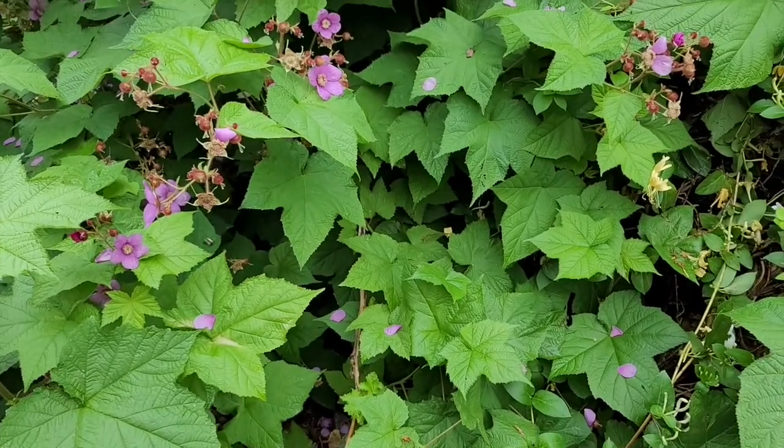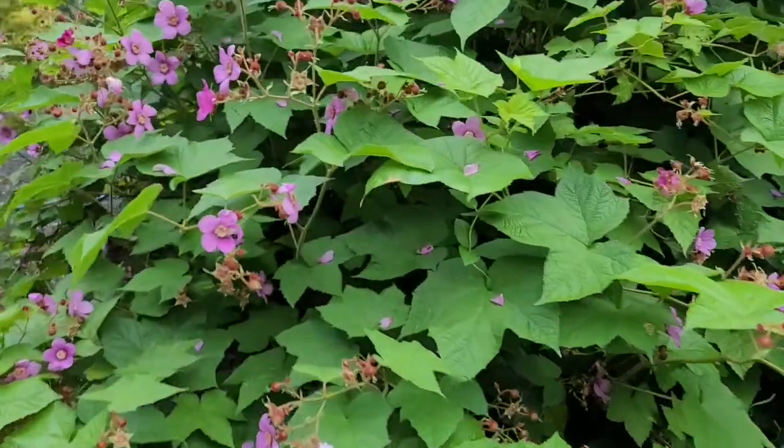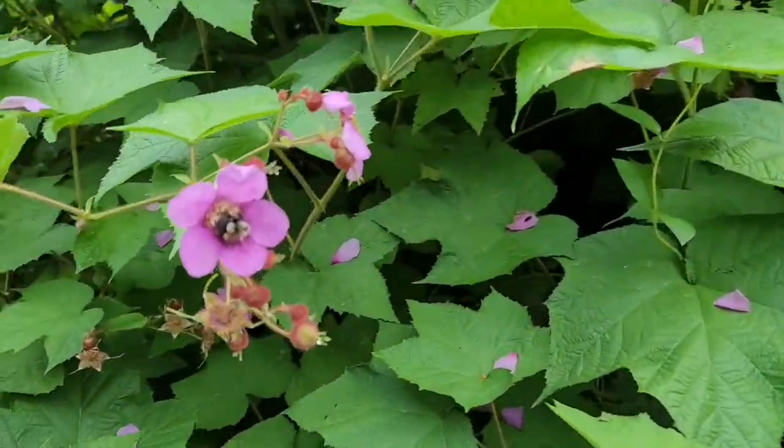So, native bees. You want them in your garden if you want more vegetables. 30% more according to Clemson University. If you can get them to come to your garden, I highly recommend native plants.